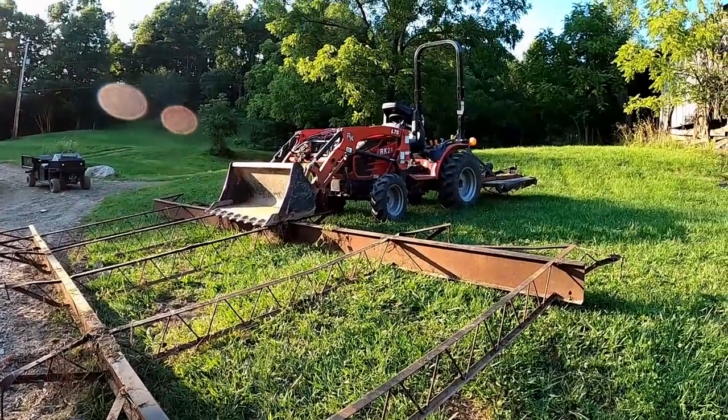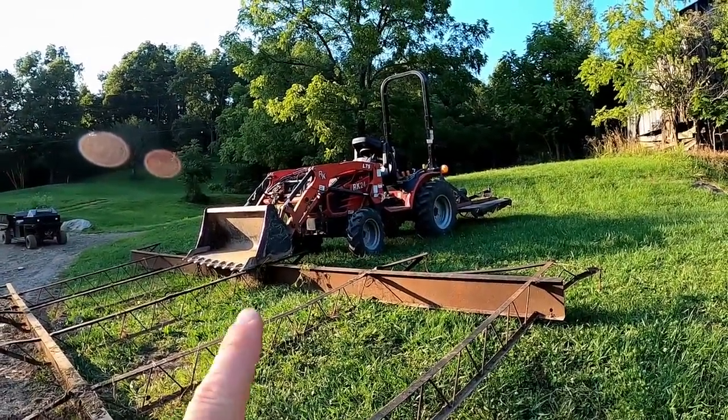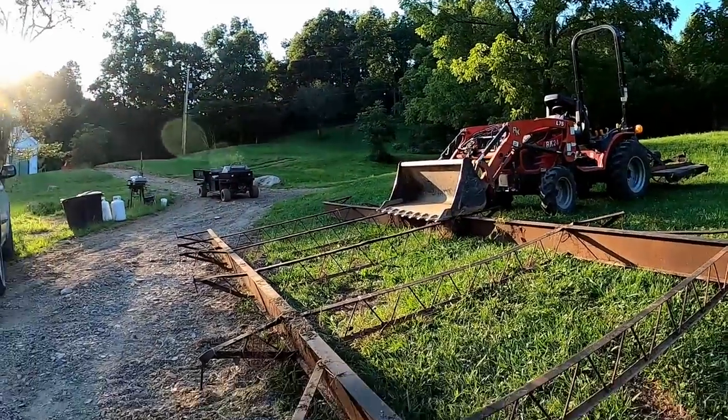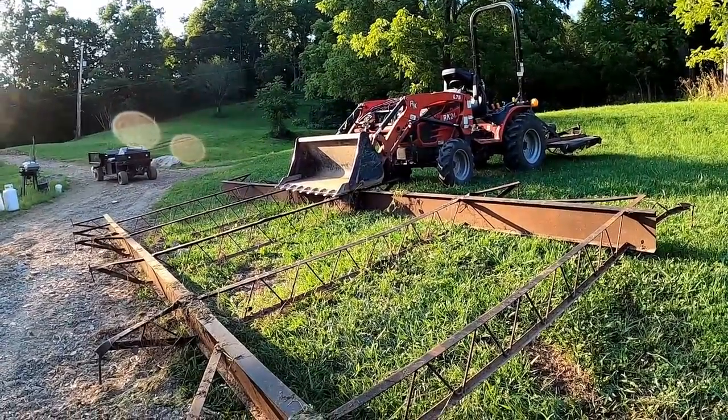I'm gonna give Ricky a break here. Ricky did good for the day. Get him out of the way. And I might as well, since it's home now, I'll go get the skid steer, pick this thing up, and go put it up by the mill for now.